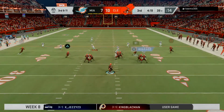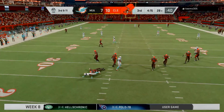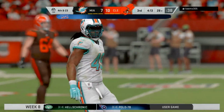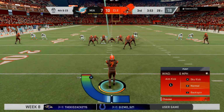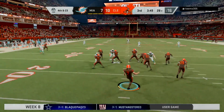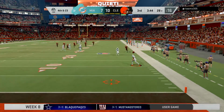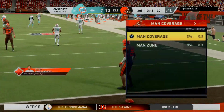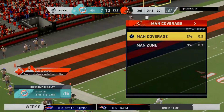Working out of the gun, Mayfield. Pressure comes, and down goes Baker Mayfield. Bud Dupree drops him for a loss of 12, and it also brings up 4th down. Here's Jamie Gillen now as he's on to punt for Cleveland. And this is away. It's a high kick, and he got all of it. And no one there to stop it. Hits at the 8, but it carries all the way into the end zone for a touchback.